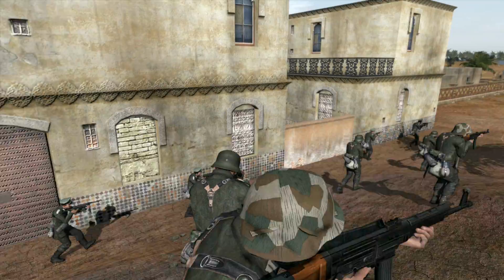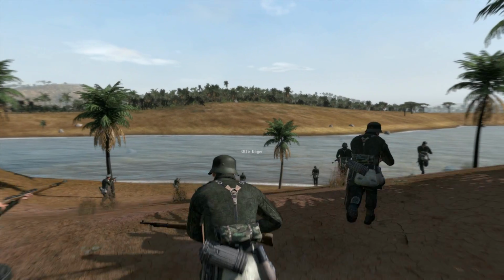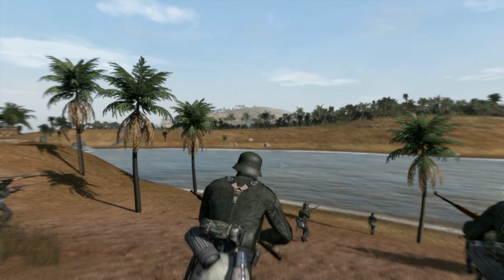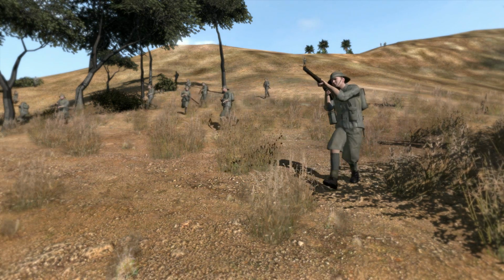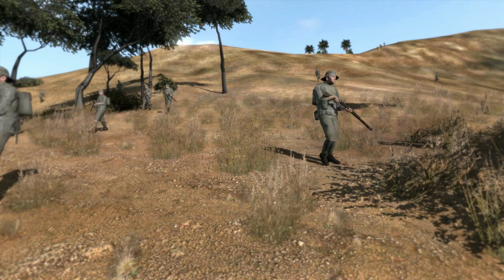Now, I put the infantry soldiers here at normal speed. That is because the other columns are heading towards it as well, and in order to make them all arrive at the same time, I needed to slow these down a little bit. So we are going towards those hills, where the British Commonwealth is setting up defenses, and we need to take them out.